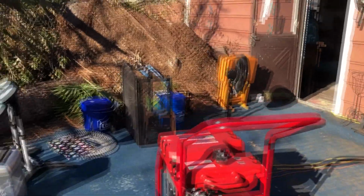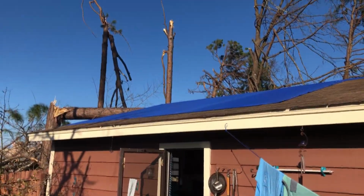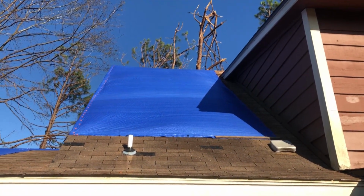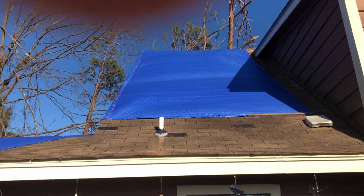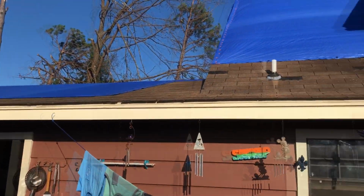The guys yesterday, I know you couldn't see it from my video because I was driving yesterday, but the guys got up on the roof and did the tarps. So now we're hearing it's supposed to rain either Thursday or Friday, but we'll be prepared now. We got the tarps that will hopefully protect the house if there's any rain damage.